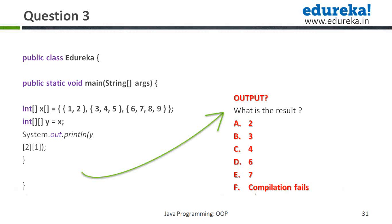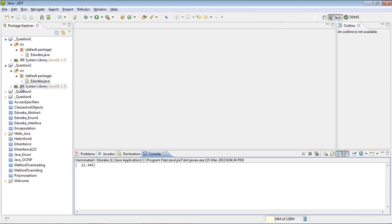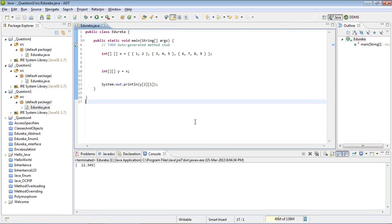Tilak says 7. Exactly correct answer. 7 would be the answer, and I'll tell you how it is 7. Good answer, Tilak. I come here, I'll just close this. I open question 3, and this is the question. Now what is happening? You are printing y[2][1], okay? y is exactly similar to x because you are assigning y the complete values of x, so you are actually asking for [2][1].